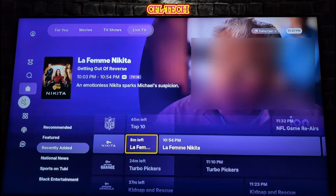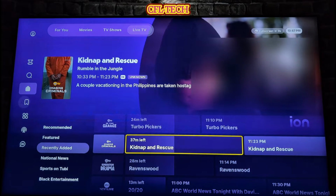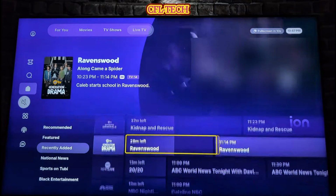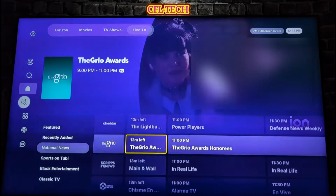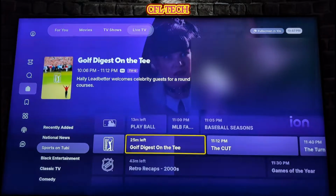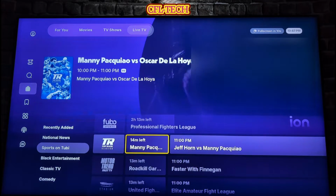So if you like the NFL, you have content on here as well. It tells you how much time is left in the show, which is nice. So that's good to see with the guide. It's in sync very nicely with the time. And then you have ABC News Live. Look at all these channels here. So you have national news. So we're going to scroll down. You'll see the left menu there will change as you go through each little section of the guide.